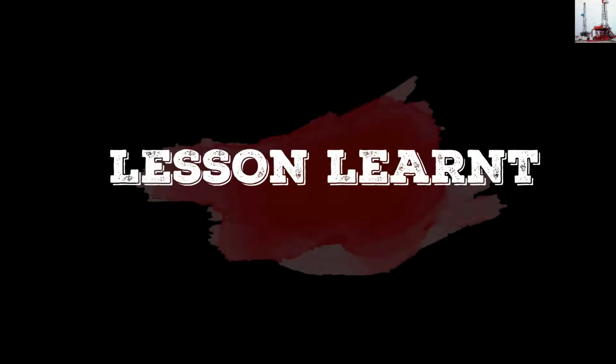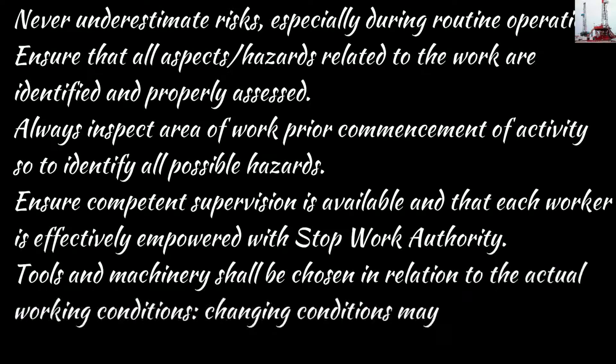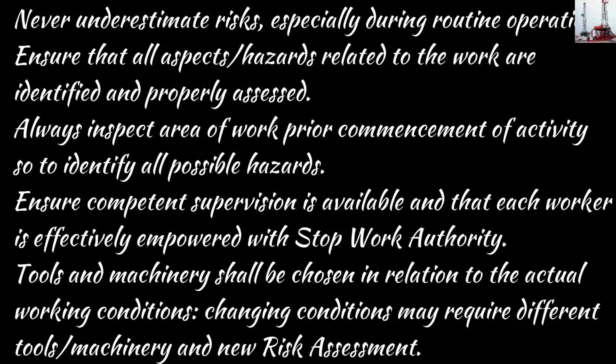Lesson learnt. Never underestimate risks, especially during routine operations. Ensure that all aspects and hazards related to the work are identified and properly assessed. Always inspect the area of work prior to commencement of activity so as to identify all possible hazards.